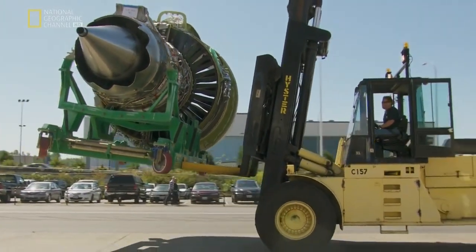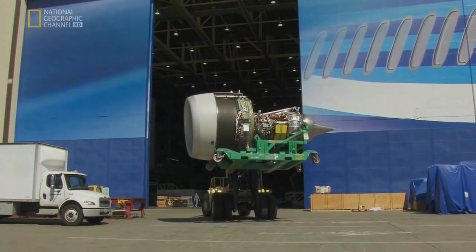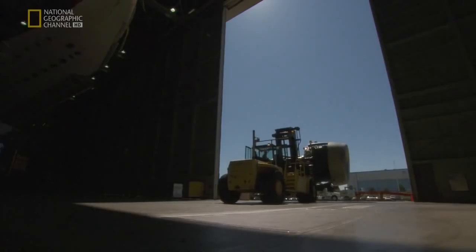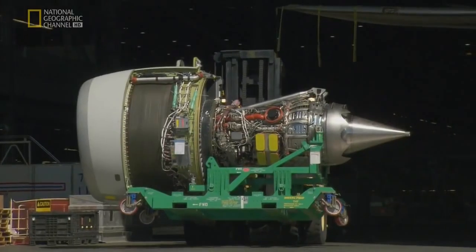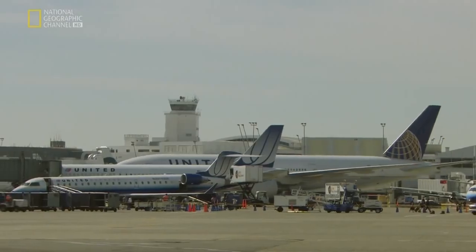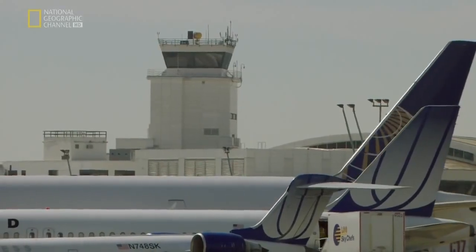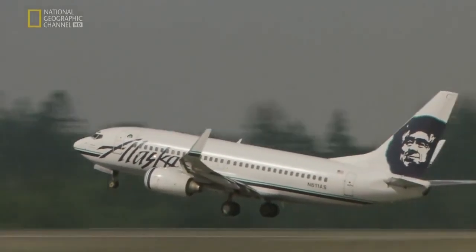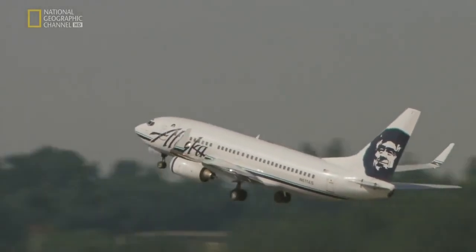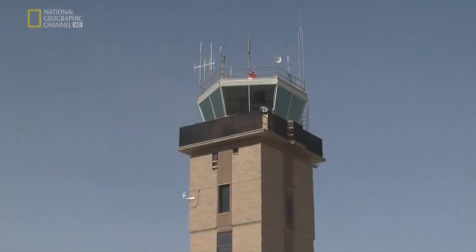Time for the new engines, 4 revolutionary ones. The old 747 engines consume over 12,000 litres of fuel per hour. With oil prices at an all-time high, airlines are seeking any way to minimise fuel consumption. Finding a more efficient engine is critical to the Dash 8's success.